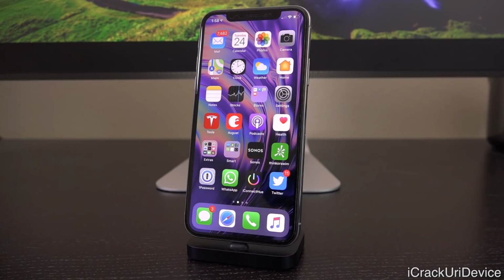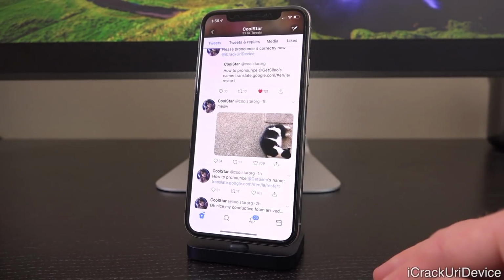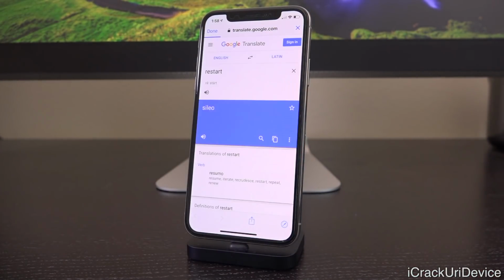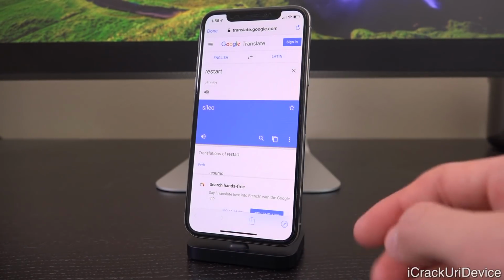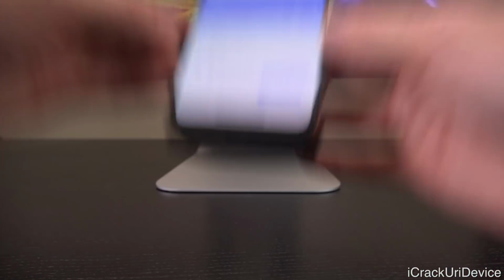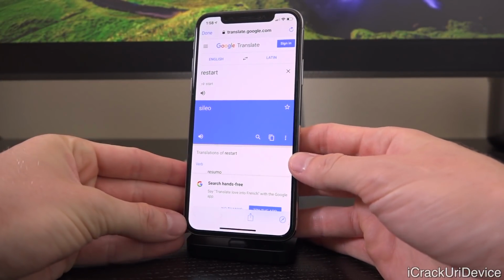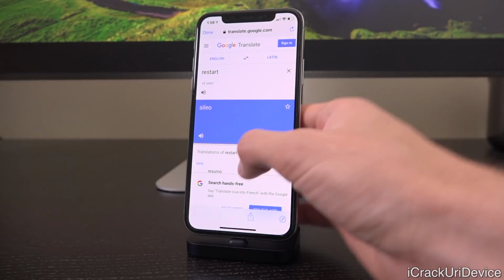But, of course, we now have clarification from Coolstar. Earlier today, he tweeted out a Google Translate link to the official pronunciation. You can tap play to hear it. Again, it is Sileo. Sileo. So there you go. But we also have reason as to why it's called Sileo.